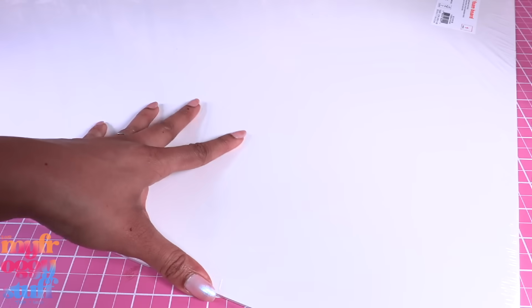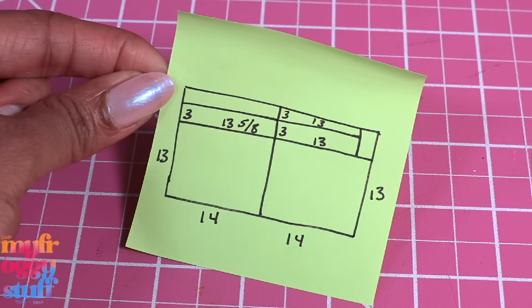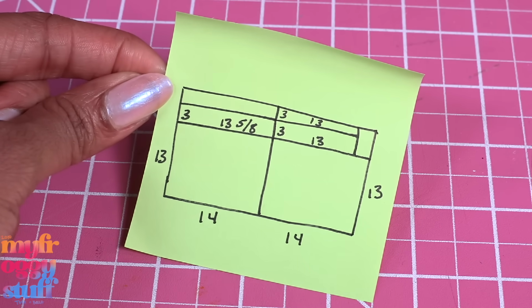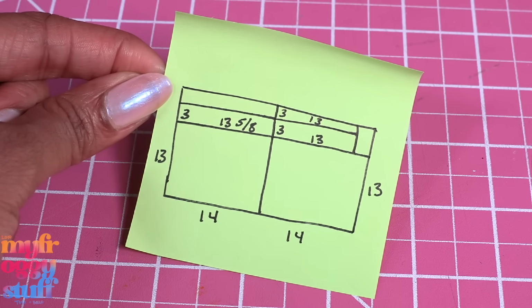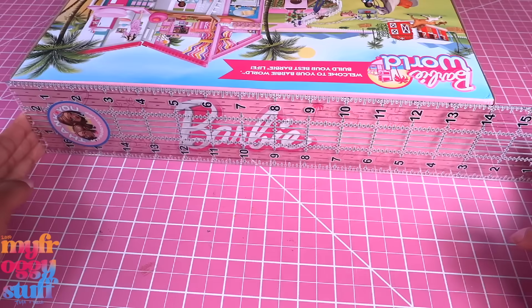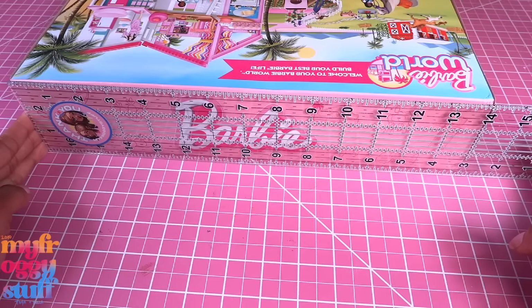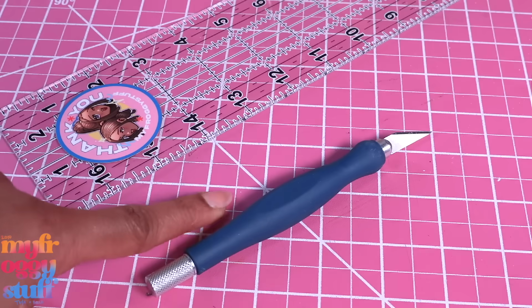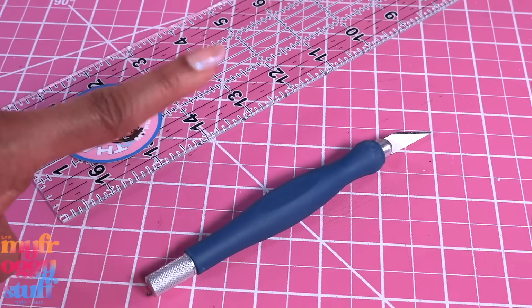Let's take a piece of foam board. I bought this at Target for $3.49. It measures 20 by 28 inches, so I did a little math to see how I need to cut up my foam board, and it looks like I can get a 13 by 14 inch box out of one piece of foam board, and it should be enough. To cut my foam board, I'm using a sharp X-Acto knife, an acrylic ruler, and a cutting mat.